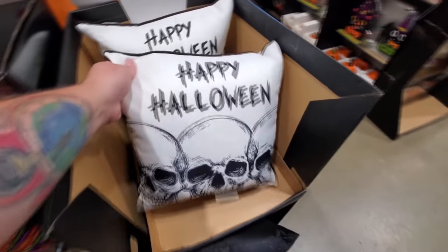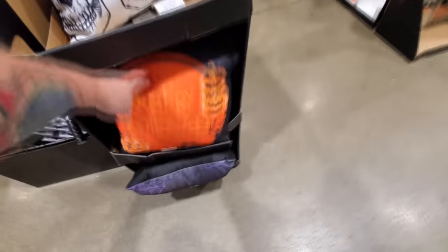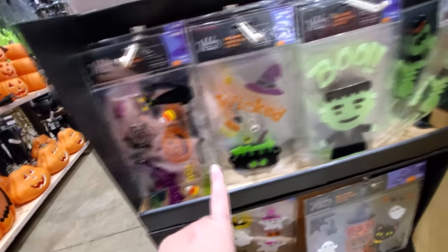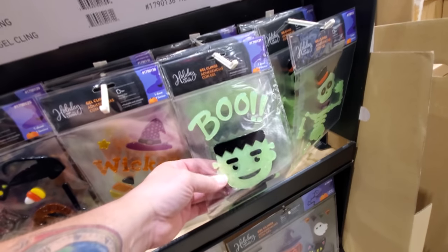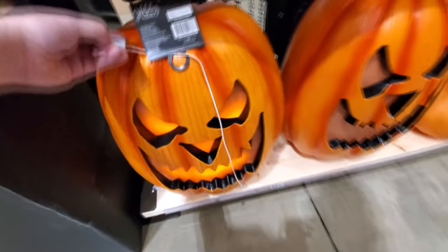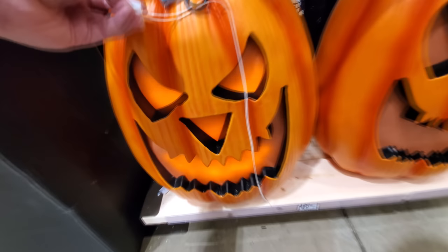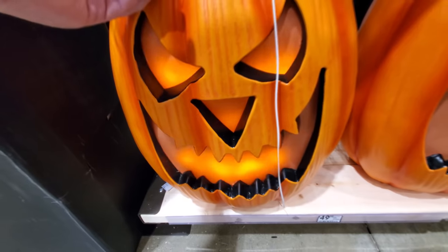Look at this pillow here. Happy Halloween with skulls. What's this one? Happy Halloween with pumpkins. Gel window clings. I like these. I wonder if these are glow-in-the-dark. There's a button on this one. Yeah, there we go. Check that out. He's making sound, but I don't know if you can hear him. These aren't very loud in here.